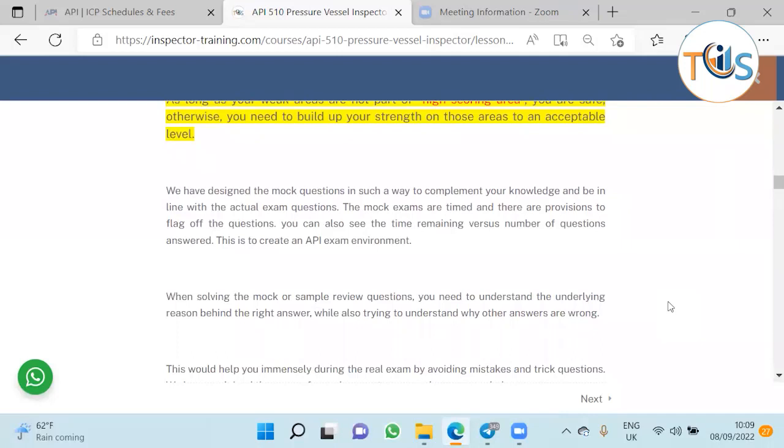We have designed mock questions to complement your knowledge and be in line with the actual exam questions. These mock exam questions are timed, and there is also a flag option. We are trying to create the same environment that you will face when you attend the exam.